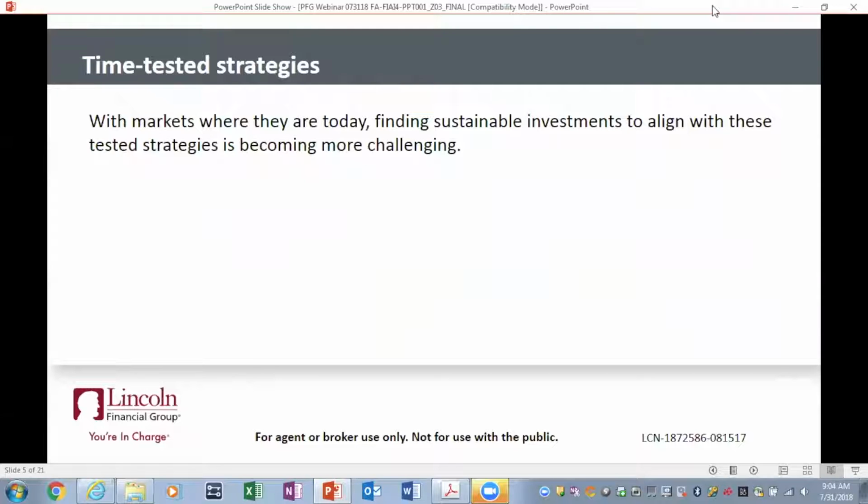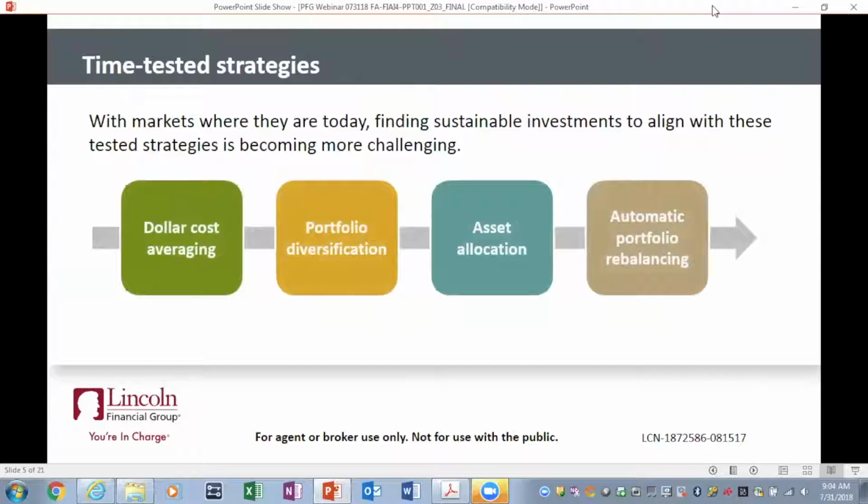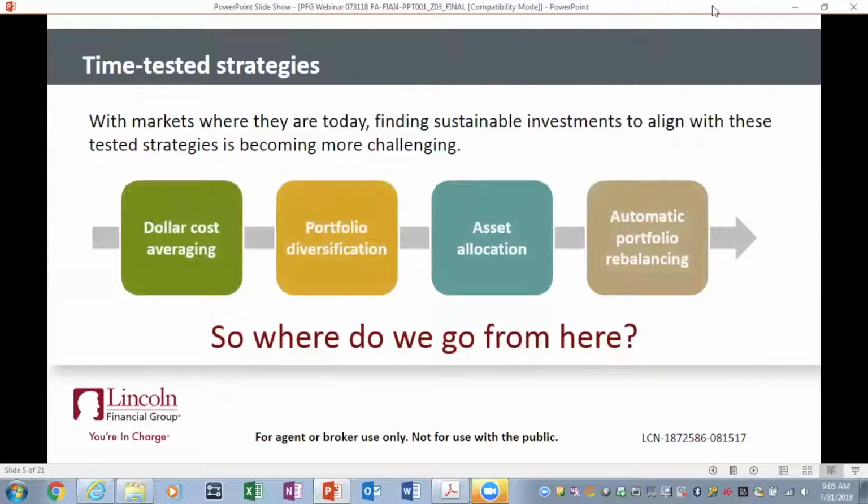So normally when you take a look at helping clients, there are four different things that we can do. And you're probably familiar with dollar cost averaging, portfolio diversification, asset allocation, and portfolio rebalancing. These are all time-tested strategies that can help. But sometimes when you look at income, those aren't necessarily the things that can help the best. After all, if I'm using a mutual fund or a variable annuity, I may not have that income rider on it to create that guaranteed income stream.